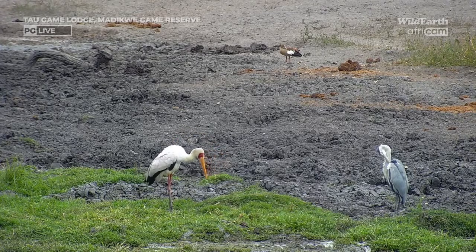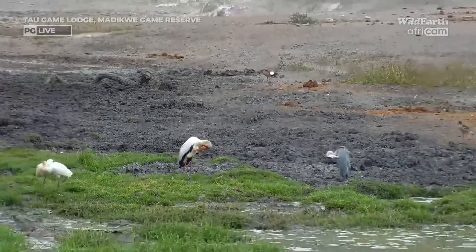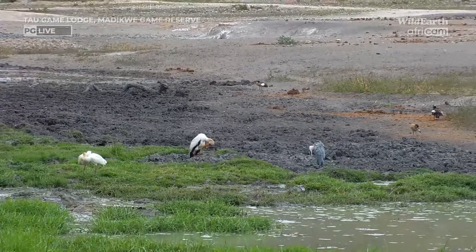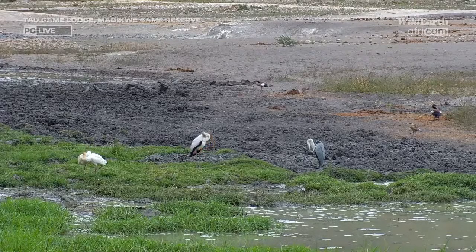Again, many of these birds specialize in capturing fish, which are becoming stranded in ever-shrinking pools here at Tau. So it makes sense for these birds to just hang around here all the time, really. And the two on the left there might look a little bit like that yellow-billed stork, but they're actually African spoonbills. They're tucking their heads away, having a rest, and certainly also here to capitalize on the fish.